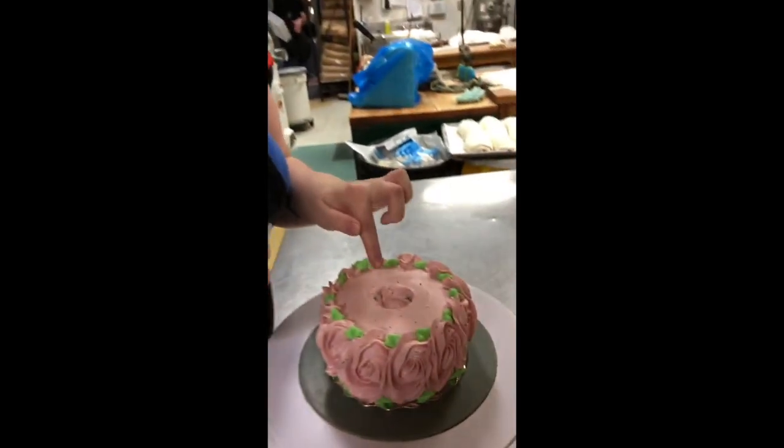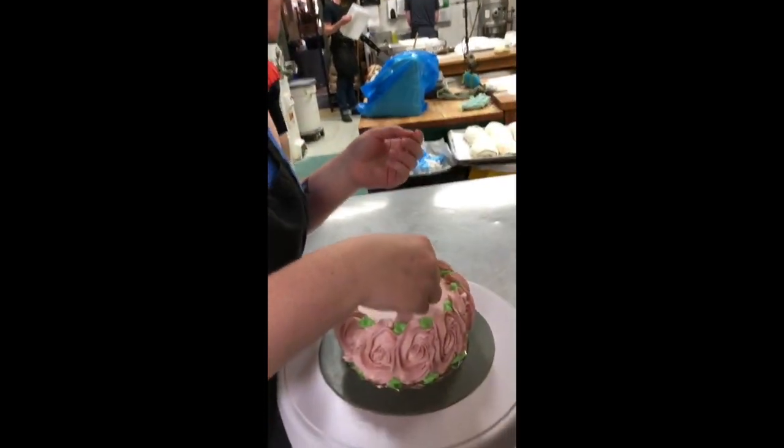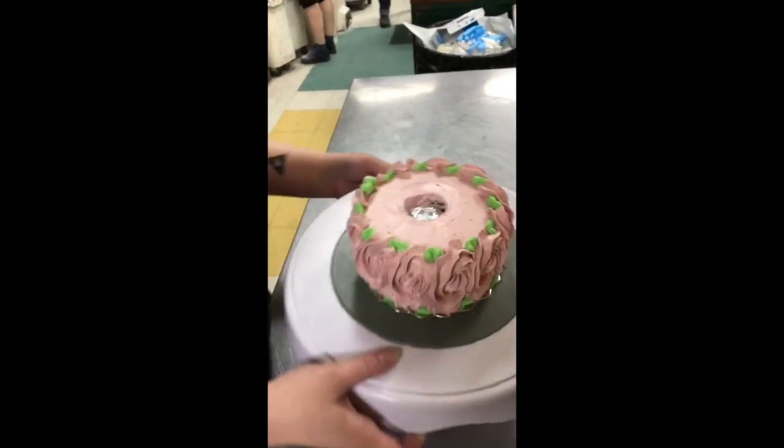I'm going to take this ring that I got wrapped up, and I'm going to lay it right here in the center part. So that way when she cuts into it, it's going to be right there waiting for her. I'm going to cover it in rosette, and no one's ever going to know it's there. There you go. So she's in there. All ready to go.